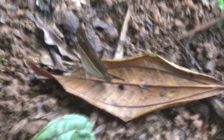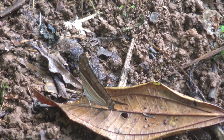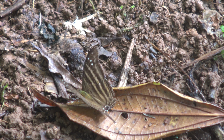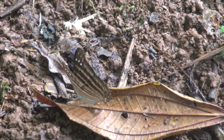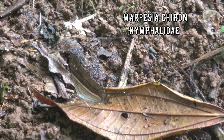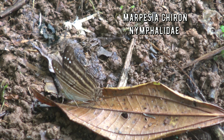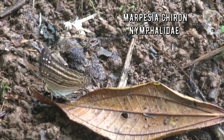Although, sorry for the shaking, you're not really going to see huge swarms of butterflies here, unless you're very lucky. But this is a nice species. The caterpillars feed on fig tree. There are several species of Marpesia here too. There's also an orange one, a reddish orange one.